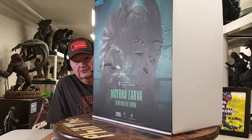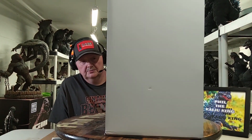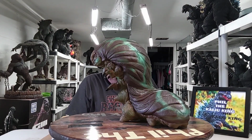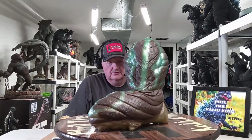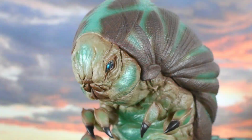All right, we'll move on to the star of the show. The Mothra Larva Benevolent Form by Spiral Studio. All right, and here she is. The 30 centimeter-ish scale Mothra Larva Benevolent Form from Spiral Studios. Mothra 2019, of course, from the crazy awesome movie Godzilla King of the Monsters.